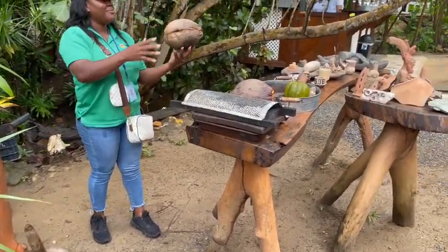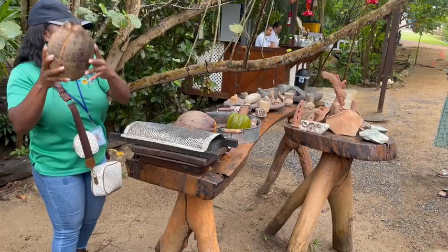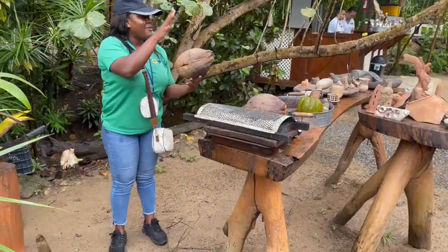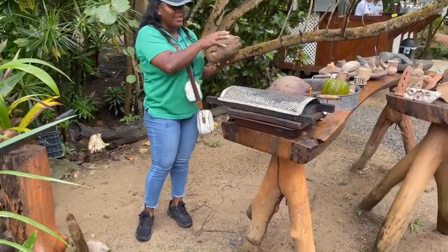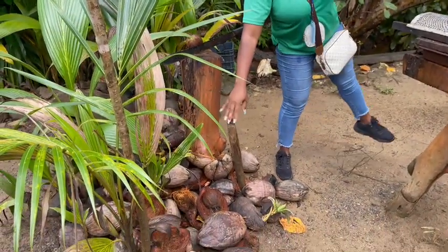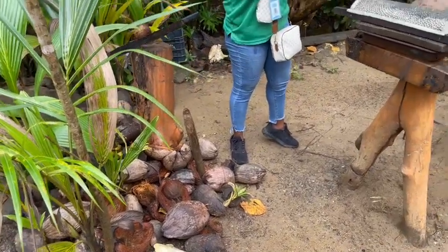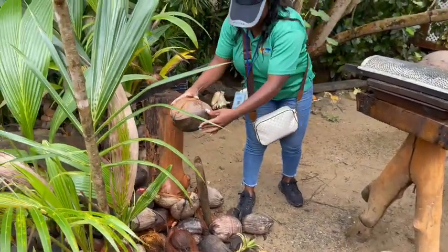This is the coconut, right? The brown coconut. See, this one has water. You can hear the water, right? So for me to take it out of this first husk, or this first shell, I have to use either a machete or a husking stick. Before the machete, they were using a husking stick to take it out of here. So that's how it was in here.